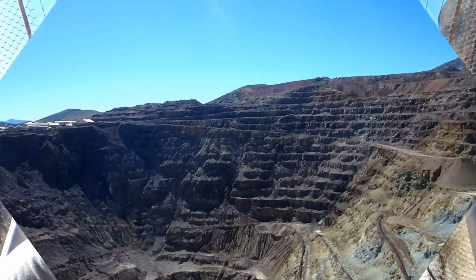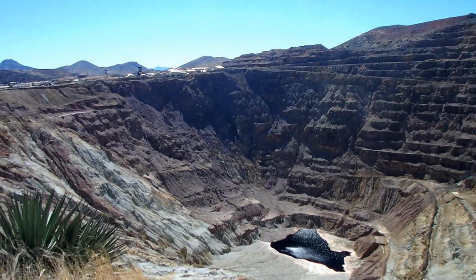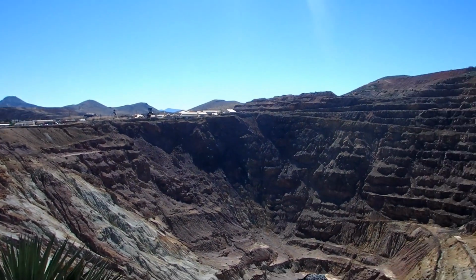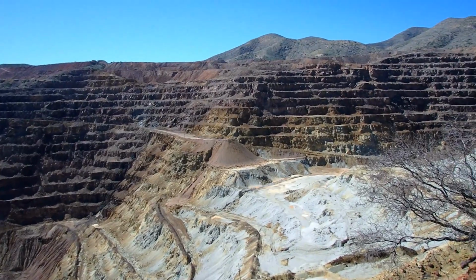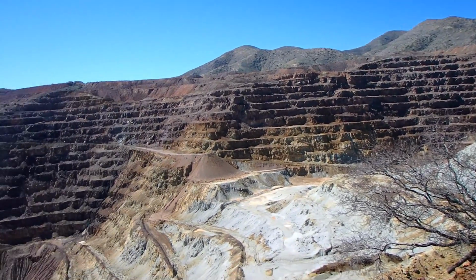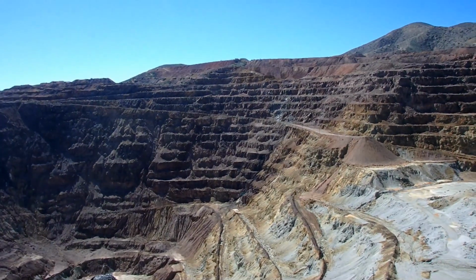So this is the open pit mine in Bisbee, and this is just one of the pits that we drove by, but this one was accessible, a place to park off the side of the road. The other one is visible when you're driving on the road. Pretty impressive. I mean, this is actually quite large. I don't believe it's active anymore, but I can't swear to that, so I'm not sure. Just thought I'd share that with you guys.